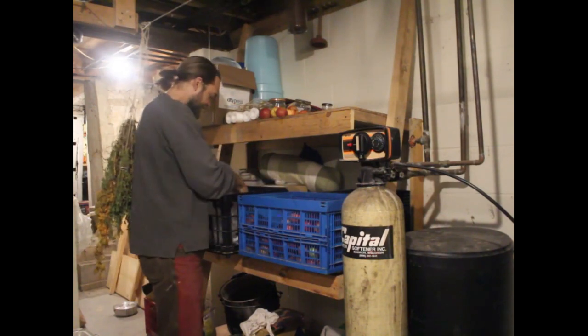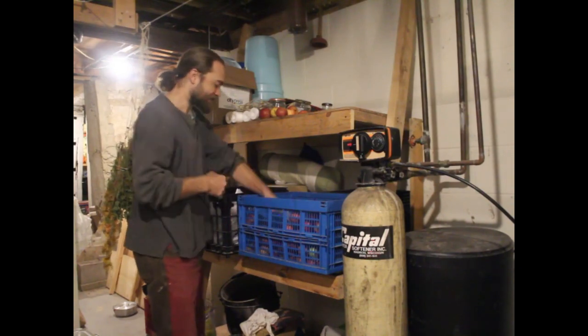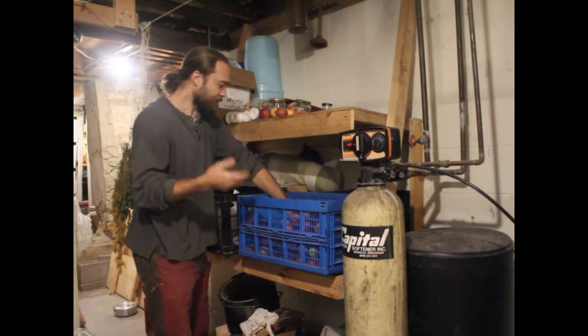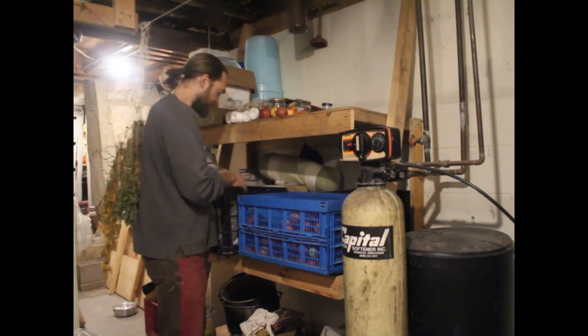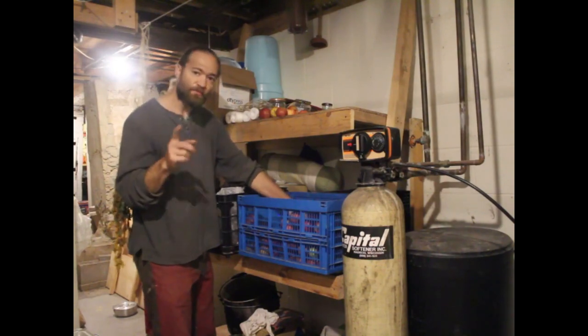But if I put them in this plastic, not tied too tight at the top, so that they can breathe a little bit, they'll increase the humidity within their bags. They should be stored at 80 to 90% humidity anyway, and this will help keep the humidity up, and then I'll put them in the coldest part of the basement that isn't where the potatoes are.